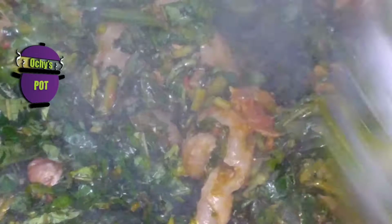So we're going to stir, to bring our seasoning cubes, our ingredients, mix the vegetable, the ugu vegetable and the water leaf together. We're going to give this a good mix. So yes, we've just added our periwinkle.